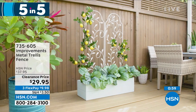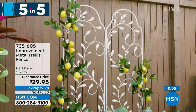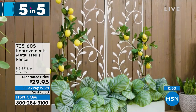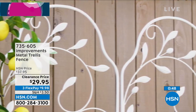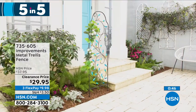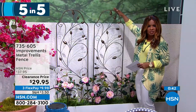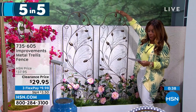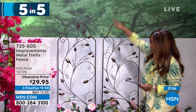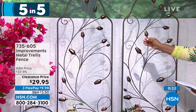Now we're going to talk about our metal trellis fence. Oh my goodness, it looks tiny there. Look at how tall this is. This is 59.5 inches high. All right? It's gorgeous. Look at how nice they are. Look at this. Aren't these fabulous? So you get one of them. Here we have two paired, but you'll get one. And they are so artfully designed.